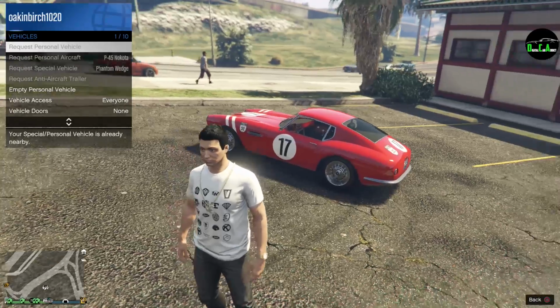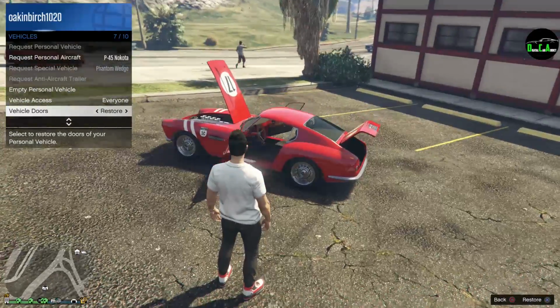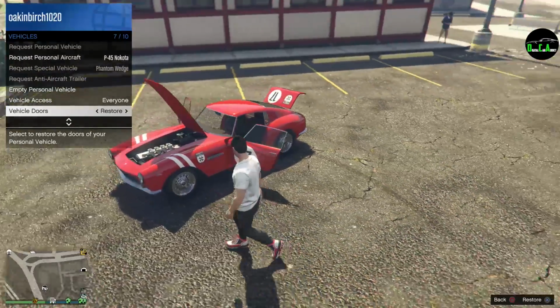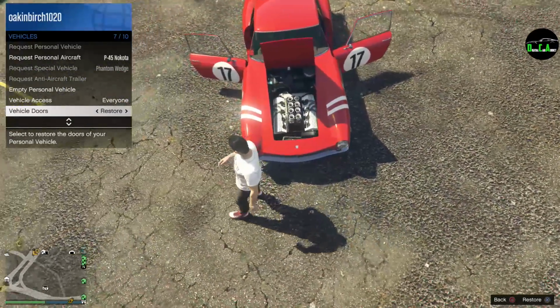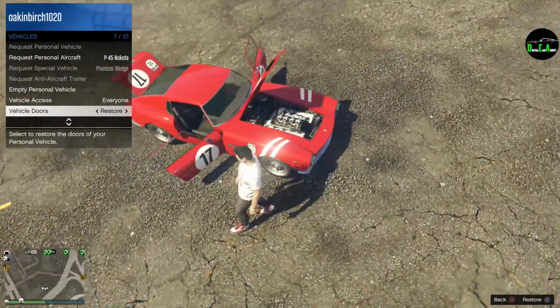Let's go ahead and open the doors. Oh, see? Look at that. Alright, everything opens. Nice. We get the same engine from the Casco in there. They just shoved the same engine from the Casco. Okay. Not a bad thing. Not a bad looking engine. Got the 8-stack there.